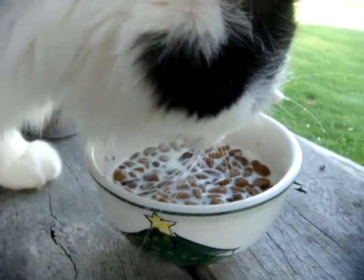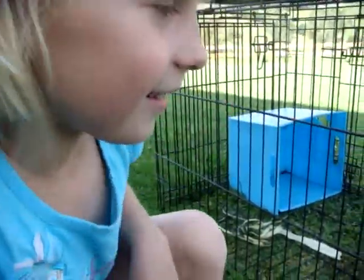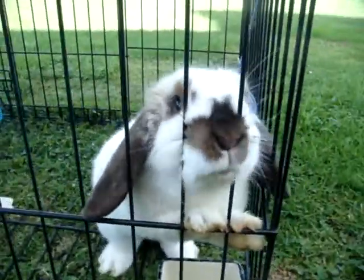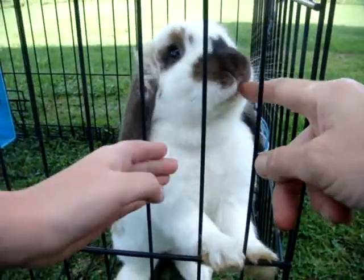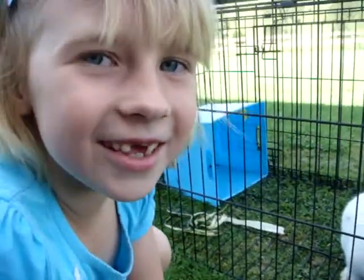Now let's go see the rabbit while he's eating. Did you know I had a rabbit? She's a girl and her name is Bella. She likes carrots, broccoli, lettuce, and grass. Oh, you're cute. She is very cute.